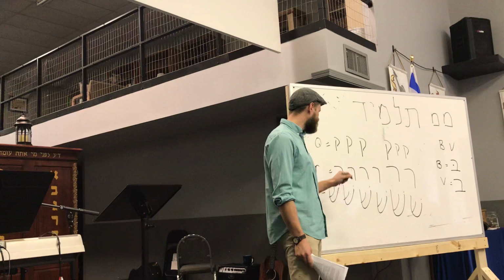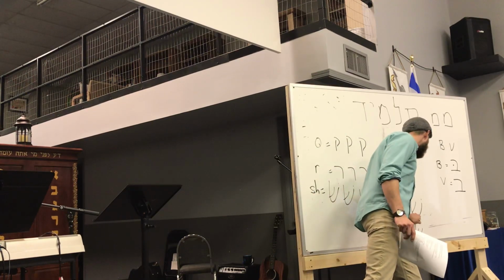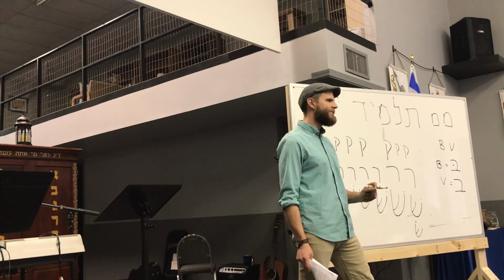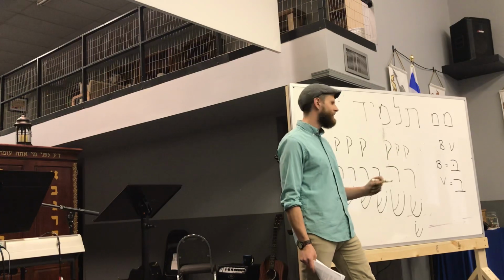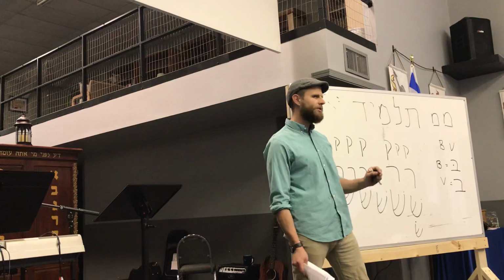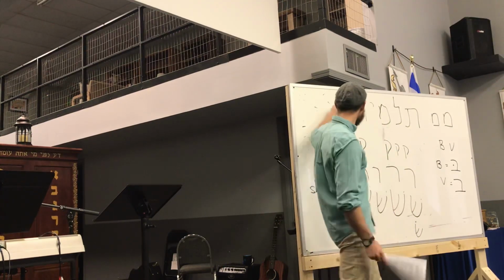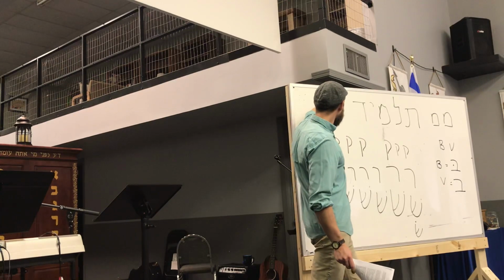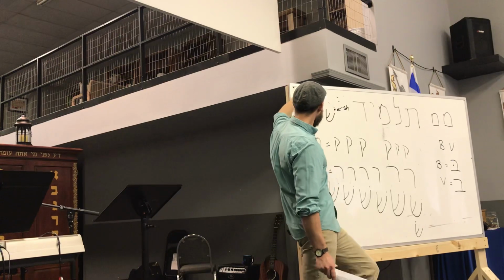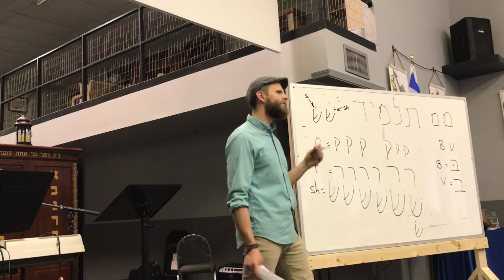Show your teeth. Sheen. If you ever see a sheen with the dot on the left, it's going to make a seen, like Satan. But if it's on the right, it's going to be sheen. So we got seen, sheen. What I would do if I were you, I would write your notes like this, and I would go S-H. Now make another one like this, and then go S. Sheen, seen. But we're just going to say sheen.